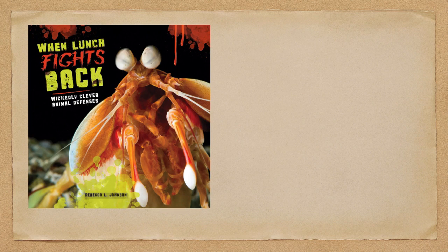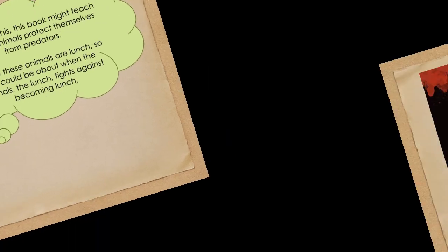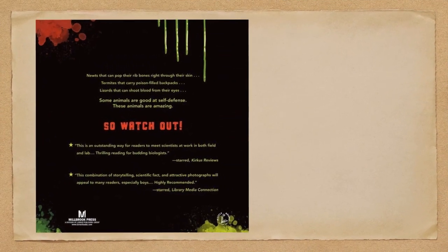That second part, Wickedly Clever Animal Defenses, seems to suggest that this book might teach us how animals protect themselves from predators. That's probably how it relates to the title. Maybe the animals are lunch, and they're fighting against being eaten. Now this makes more sense. In addition to the title and the cover, it can also help to read that blurb on the back to piece together the book's topic and anticipate some of the sections.